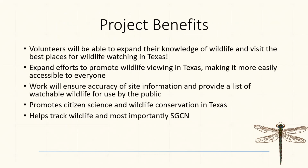So really on our end, the biggest benefit for volunteers is that you guys can earn volunteer hours visiting some of the best wildlife viewing sites in the state. And like I mentioned before, the project will help us get more people involved in community science and wildlife conservation. Our goal is to make wildlife viewing more accessible to everyone in Texas. And we really think having that accurate, up-to-date information for all the trail sites that you all provide can really boost our efforts to share this information accurately with the public.